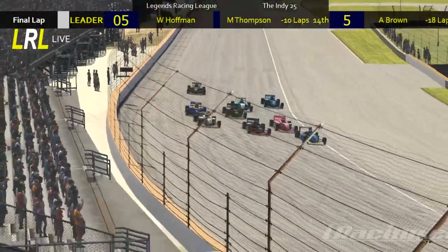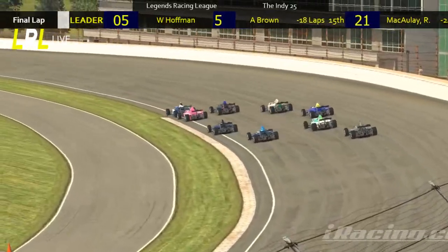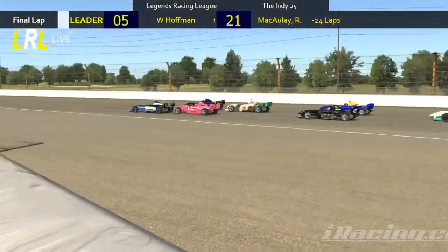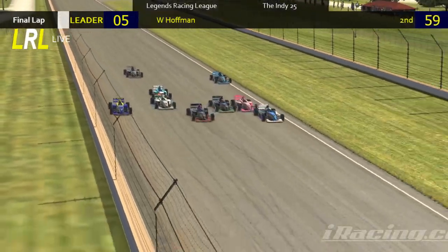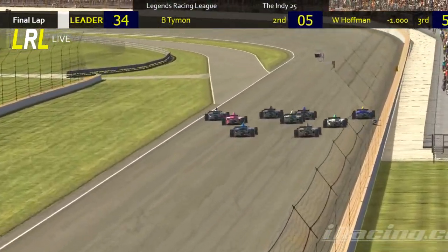As Brendan Timon. I think he left a tire there, but I don't know. Here they come off turn 2. Here comes Tyler Tomasi pushing Wolfgang Hoffman down the back straightaway. Thomas E. Fisher on the outside. Here comes Keplinger, as Andrew Cudi, 4 wide! 4 wide for the race lead, heading into turn 3.